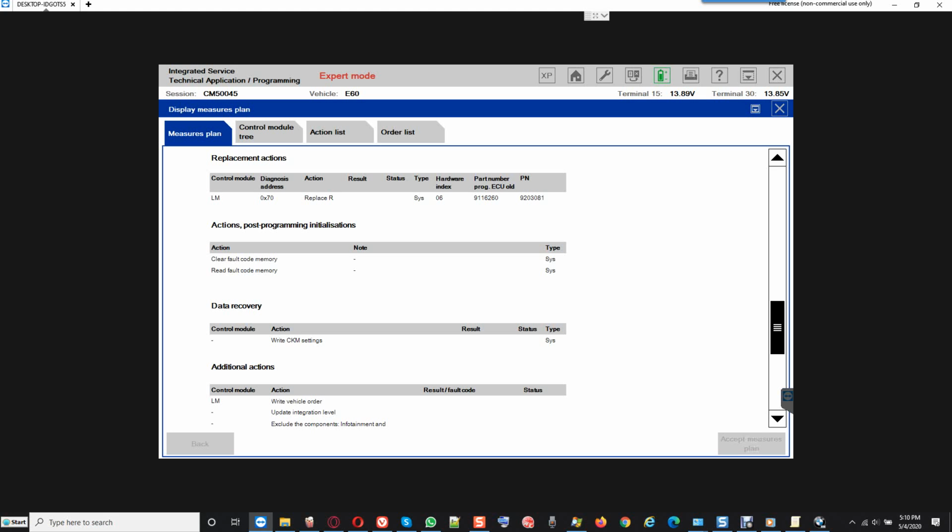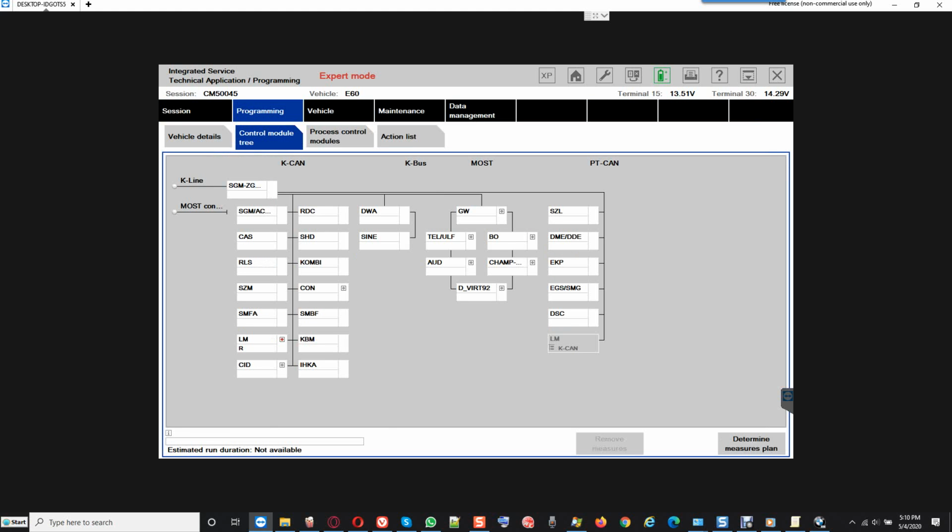I could try to update it and see if it goes through. That's what I should have clicked, accept measure plan. Let me determine it again, because maybe it can override the vehicle order in the module. Let me try to see if I can do it, because that's what I run ISTAP for. If it fails, it fails.